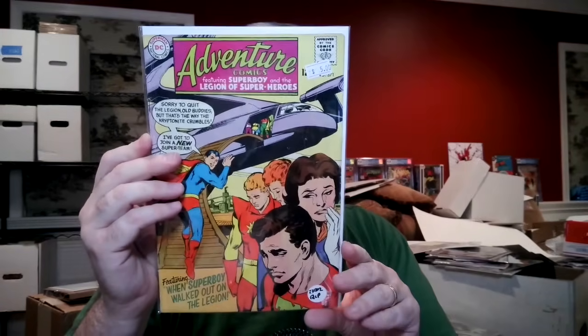It has a little bit of tanning and could use some work maybe. But, I mean, it's not a pricey book. But it's the first appearance of the Tornado Twins, who are the children or grandchildren of Barry Allen, when he goes to the future. Neal Adams cover. And then Adventure Comics 371.